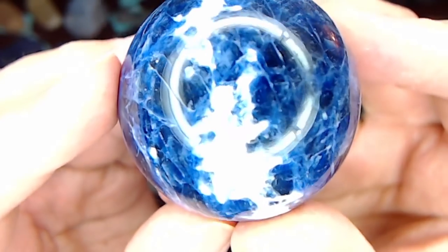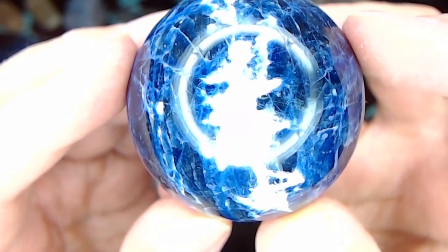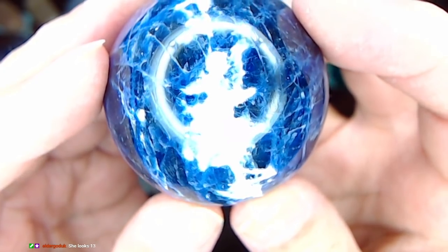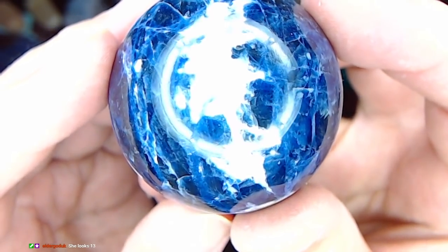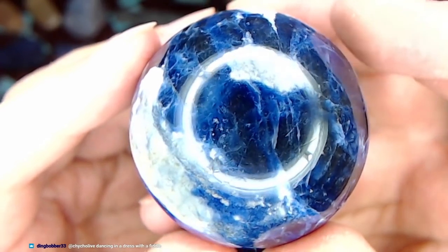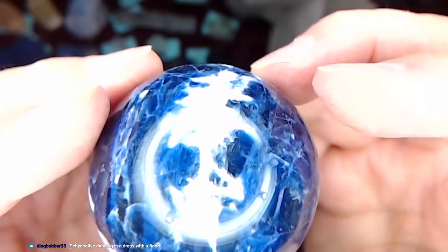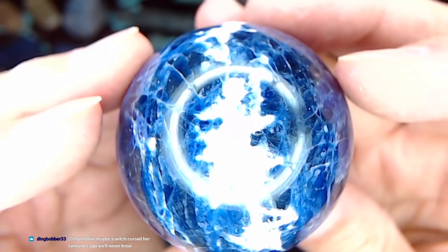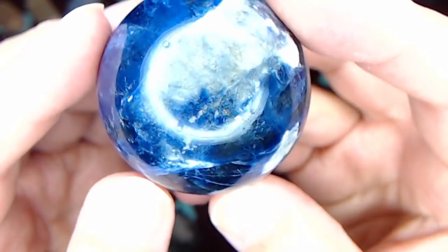Beautiful planet. Oh, that looks like a human. That looks like a person's silhouette. Look at the head, the arms. Wow, that's beautiful. Looks like somebody dancing, playing an instrument. See their nose? There's their legs. Very cool. Yeah, dancing in a dress with a fiddle. That's what it looks like. Look at that. Right. Whirling. Very cool. Or a blaster. Cool.